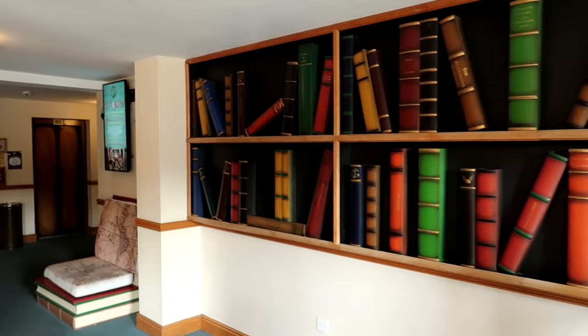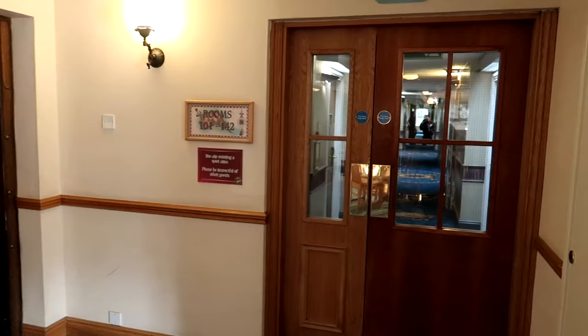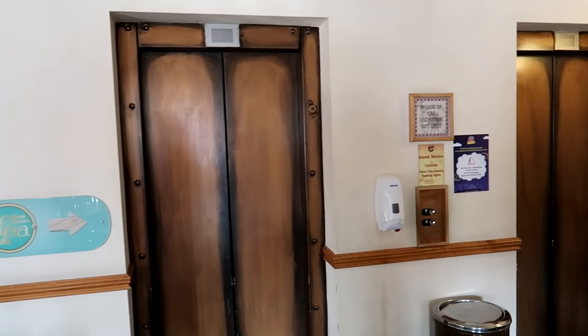There is an arcade off to the left there, the toilets, and the spa is also on the first floor just here. So yeah, if you head down that way, that takes you to the Alton Towers Spa, which is very nice. I've only been in there with the once, but yeah, it's lovely.